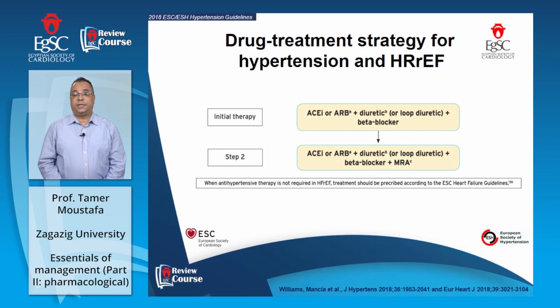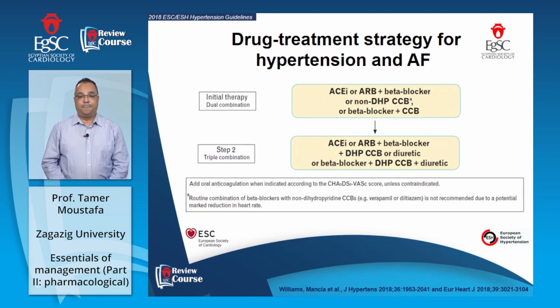Patients with hypertension and reduced ejection fraction: the initial therapy is an ACE inhibitor or ARB plus a diuretic or loop diuretic plus a beta blocker. And step 2 is to add an MRA. When antihypertensive therapy is not required in a patient with heart failure with reduced ejection fraction, the treatment should be prescribed according to the ESC heart failure guidelines.